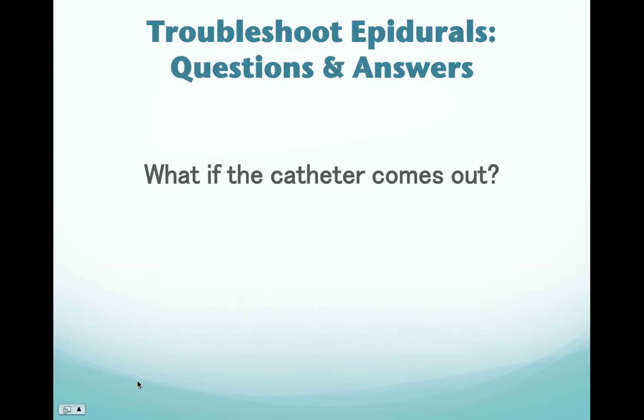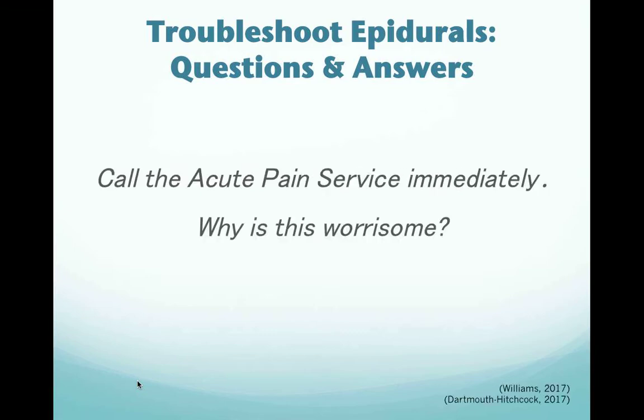What if the catheter comes out? What do you do? Maybe you were in the process of getting Bob up from the chair back to his bed, and somehow with all of the tubes and the lines and the drains, his catheter slips out from the dressing. What do you do? You call the acute pain service immediately. Why is this worrisome? This is worrisome because, going back to the risks and complications, again, that risk for an epidural hematoma should the patient's anticoagulation status be compromised.